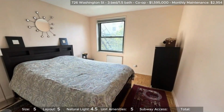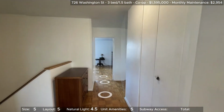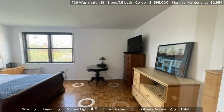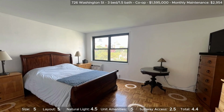The great equalizer of this video has been transportation. Since it is the same building as the $1 million 2-bedroom we saw, it has to get the same 2.5 stars on transportation. That brings this unit's overall total to 4.4 stars. Depending upon where you live in the West Village, it can be very inconvenient for subway access.